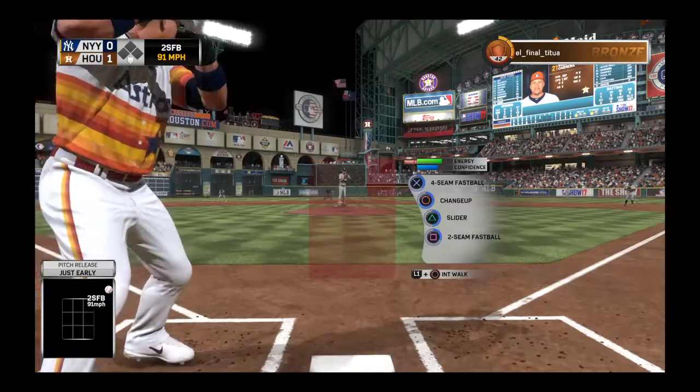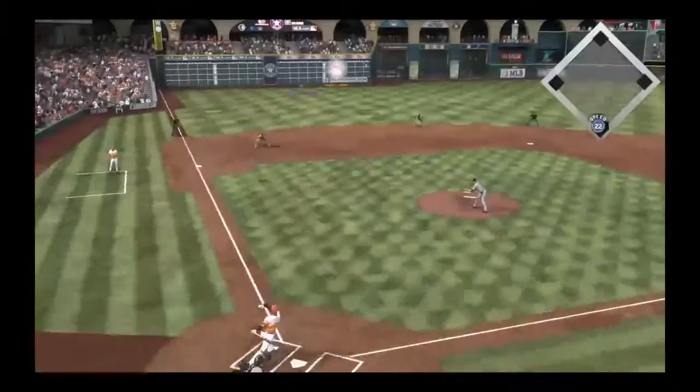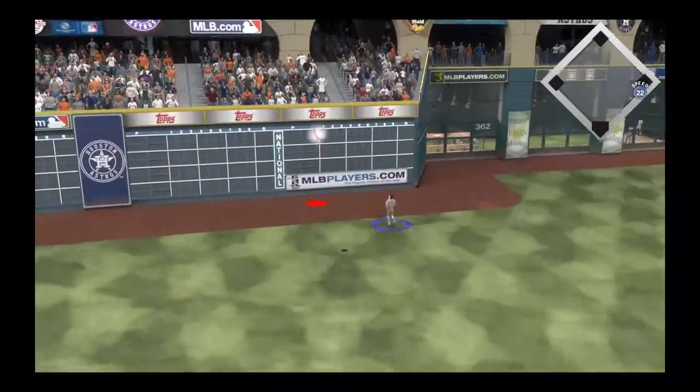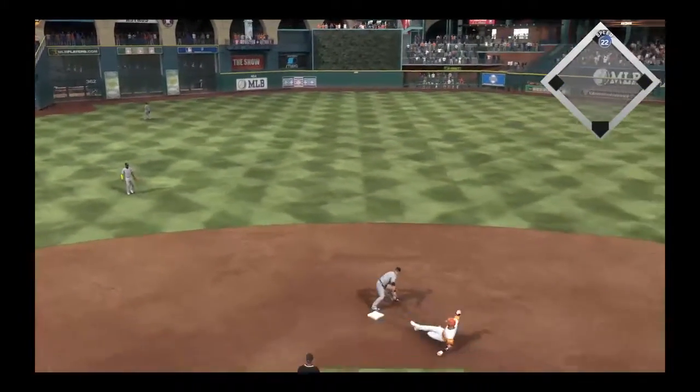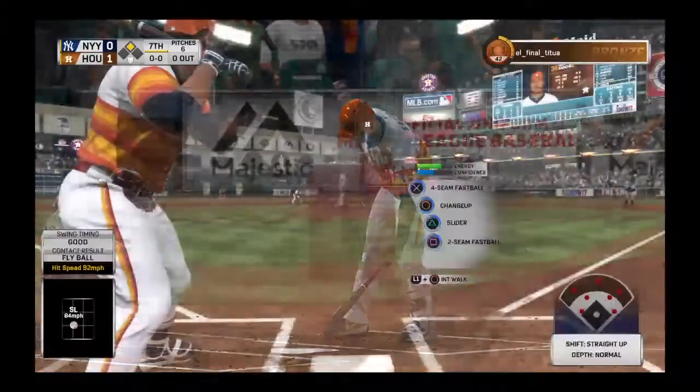Off the plate, 1 ball, 1 strike. 1-1. Here it comes. There's a swing, and he sends a ball high in the air into left field. Racing back, and just short of a home run. This ball's off the wall. Not in time, and he's in there with a double.